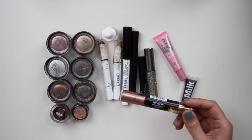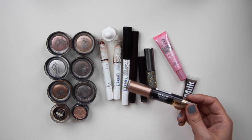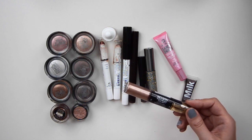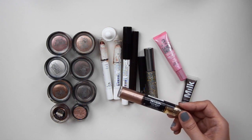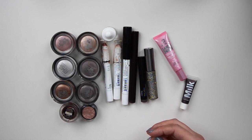So, okay, here's what I'm gonna do. I'm not gonna put this one in my inventory count, but I'm not gonna throw this away just yet. I'm gonna give it a couple more tries. If I somehow make this work, I will add this one back to my collection. I hope that makes sense.